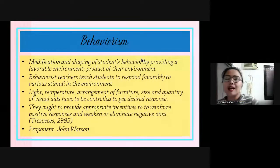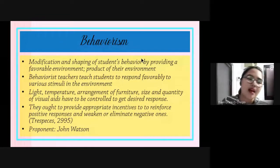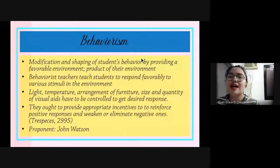They do not have the malamig na classroom. They have the normal temperature. Na hindi siya mainit, hindi siya malamig. Kasi pag masyado siyang malamig, the students will be sleepy and feel sick. Pag mainit siya, malinsangan. So kasama din yan. And aside from that, students are given incentives.